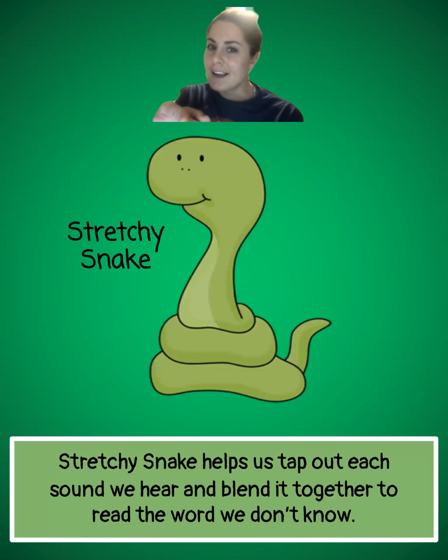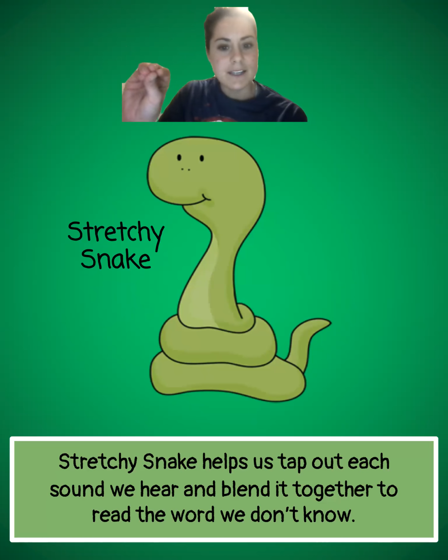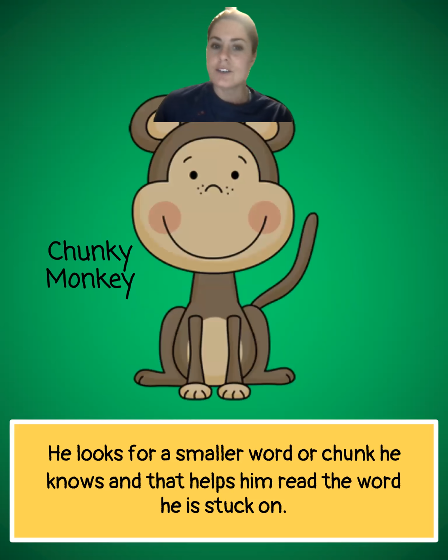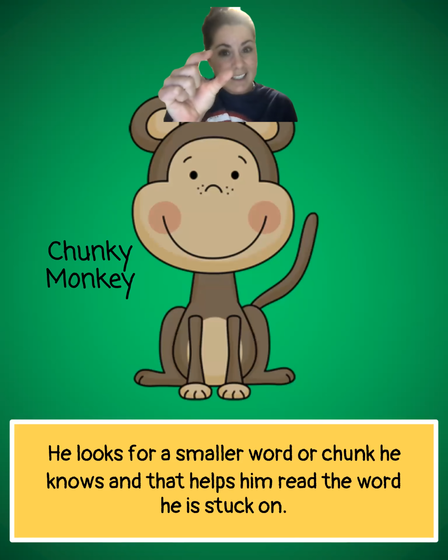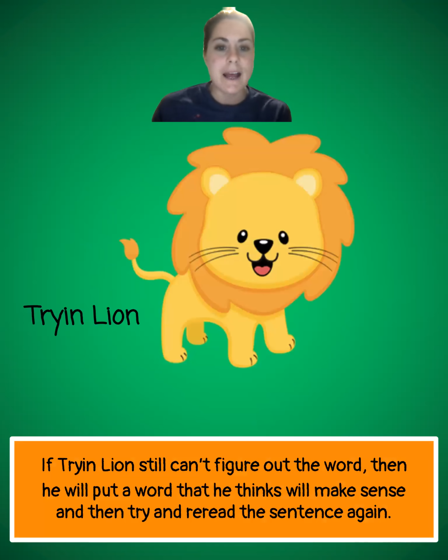Stretchy Snake's there, right? He's like, okay, you looked at the picture, you said the first sound. Now look at the other sounds in that word. Stretch it out, tap it out, right? Say all the sounds and put them together to figure out that word. He's good like that. Chunky Monkey, he's like, hey, sometimes you can find chunks in that word that might help you know that word a little bit faster. If you can find a chunk that you already know, it'll help you read that word a little bit easier. So Chunky Monkey, we're always looking for those chunks to help us out.